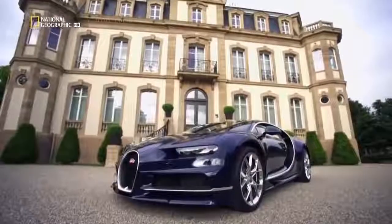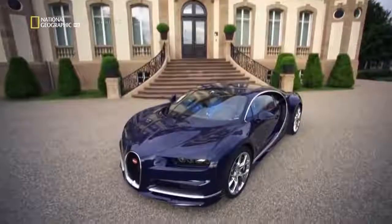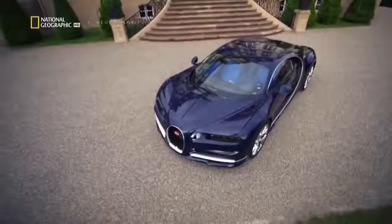The machine is now built, but the brand's date with high-performance destiny remains. Only time will tell if Bugatti can best their very own world record for the fastest production supercar ever made. I'm thinking often about this record, but I'm confident that we can do it. We know that we are on the border of physics.